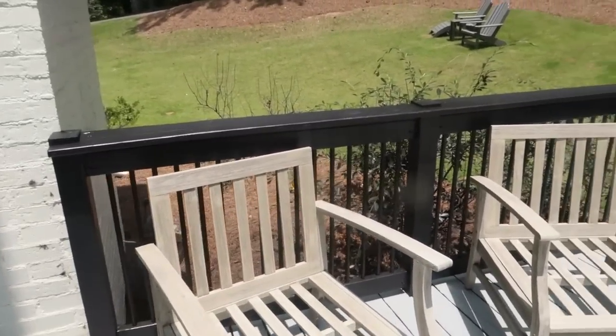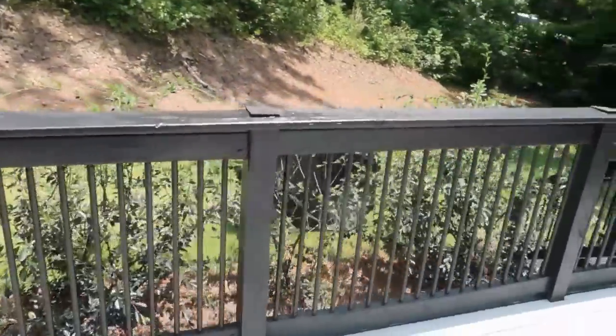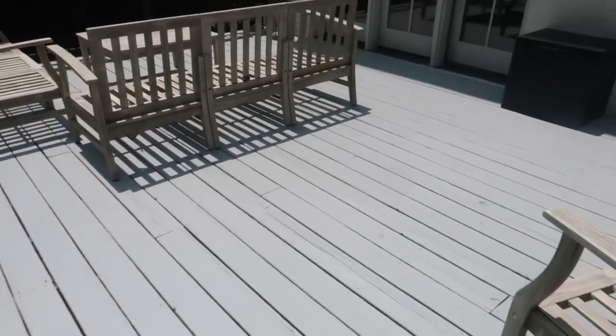So we did just hire a guy to come in and restain it, repainted it this nice black color, and then we have the bottom, the gray color.